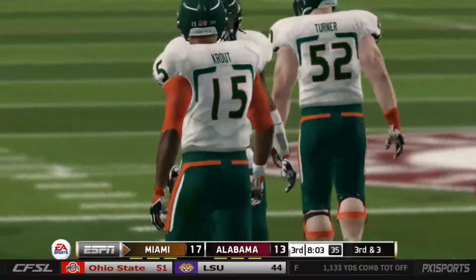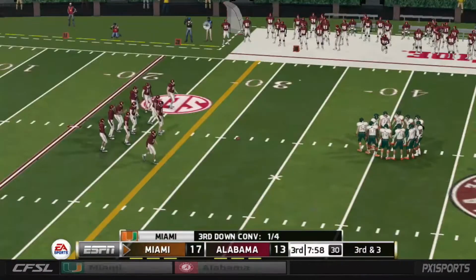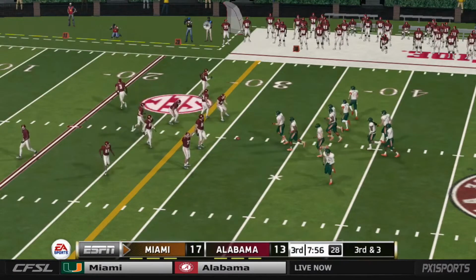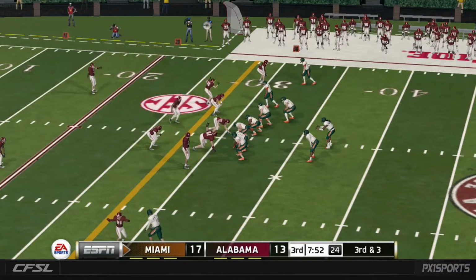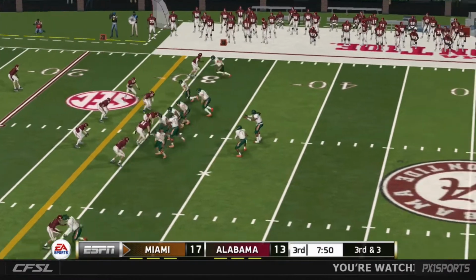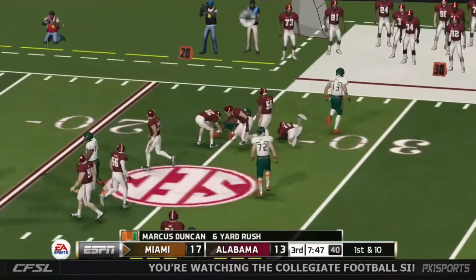Jeremy Mosley coming up with his 6th tackle. So it's going to be 3rd and 3, and Alabama getting a stop here. No more than a long field goal attempt would be big after the Siege fumble. Shotgun formation, 3 receivers. Duncan off to the left. He'll get the handoff, and he's got the first down, a little bit more out across the 25.